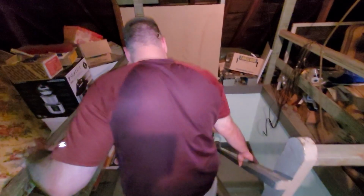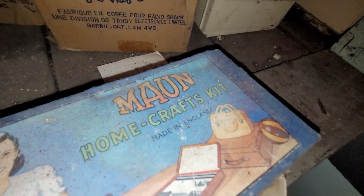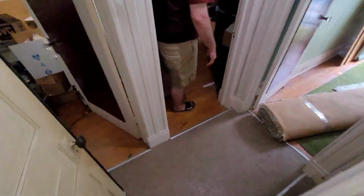All right, where are you taking me? Going down, it's not as hot. Yeah, it's a little toasty. Definitely a little toasty. When we get down here, what is that? Home crafts kit. Are these giant capacitors? Holy, the size of those. There's another color TRS. Oh yeah? Another color TRS there.